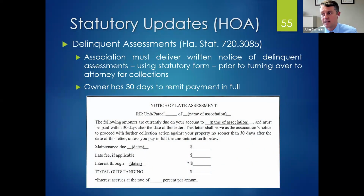Statutory updates. These are things that recently came into effect in the 2021 session and 2022 session. For new board members, I'm sure the management companies all know this. Prior to delinquencies being sent to the attorney for collections, which is where we put the lien on the property and we can eventually foreclose, this has to be sent to the homeowners. It's called a notice of late assessments.